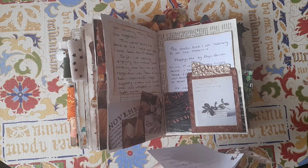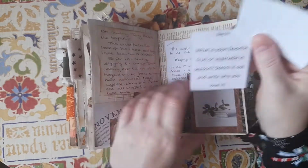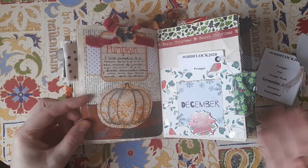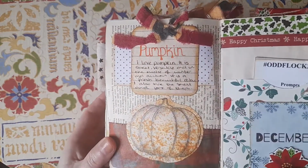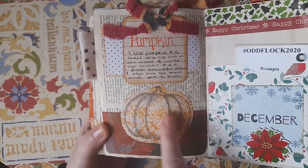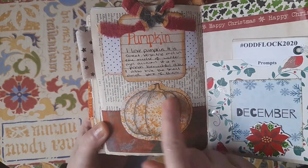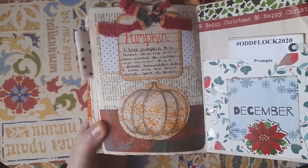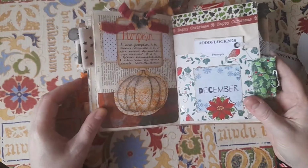Day 6. What is your favourite fruit or vegetable? Sketch it out and write why you love it. Well, as any of you know who followed me for a while, I don't really draw, but I'm really happy with how this came out. I literally typed in how to sketch a pumpkin. I know I shouldn't need it, but that's how basic my drawing skills are.